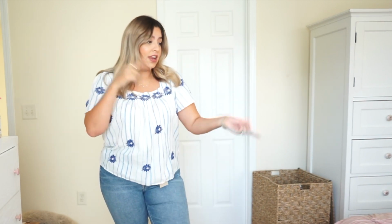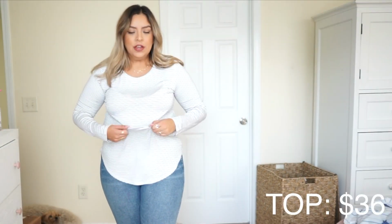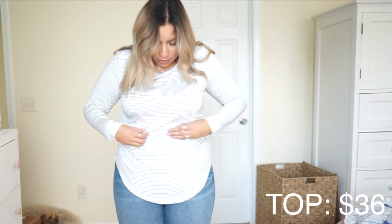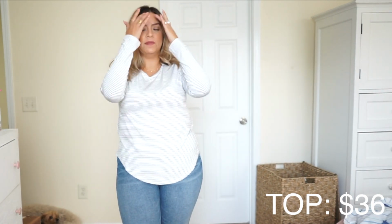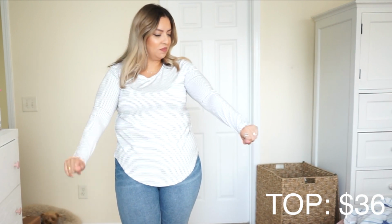But let's go ahead and try on the other 2 tops and let's see how they fit. Okay, so here is the next top. It is a little fitted. You guys can probably see a little bit of my little pudge poking up. But this is the next top. This is something, it's okay.